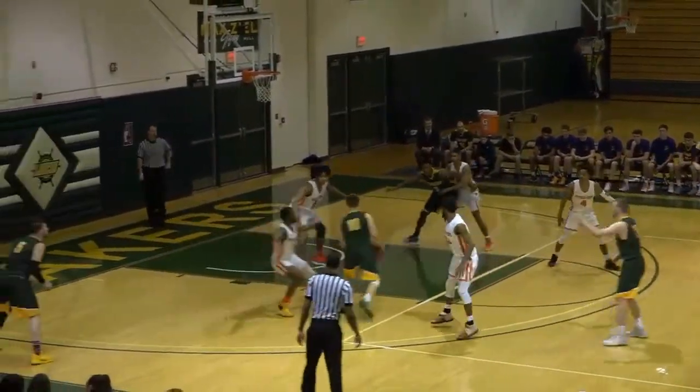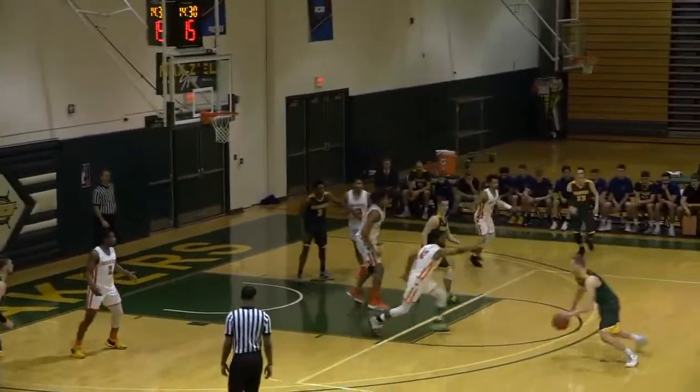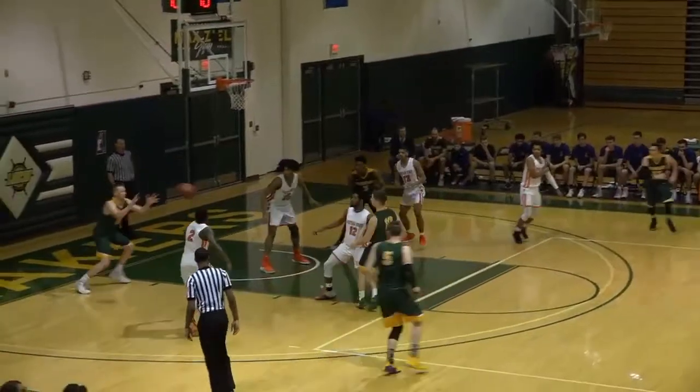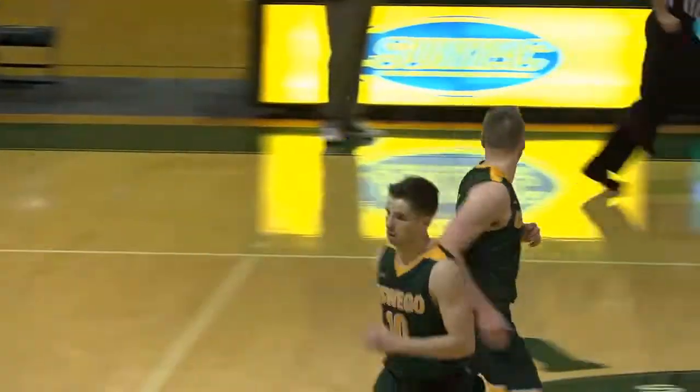Buff State still in their zone. Here's Sanborn in the paint, kicks it out to Garland again. Couldn't get a good shot this time. Back out to Sanborn. Fakes the pass to Carey. Driving in with 10 on the shot clock. Garland with the floater. It'll rattle home. Brandon Garland with 8 in a row for Oswego, and the lead is back to 18, and Garland has 15.